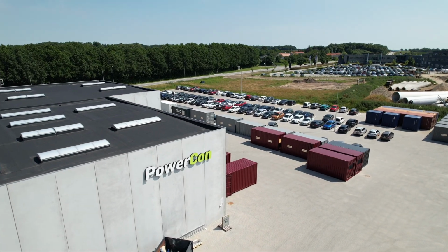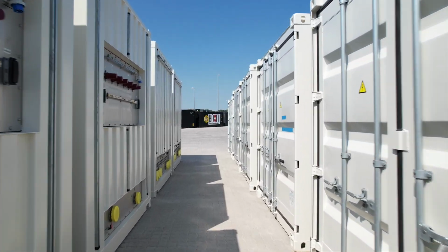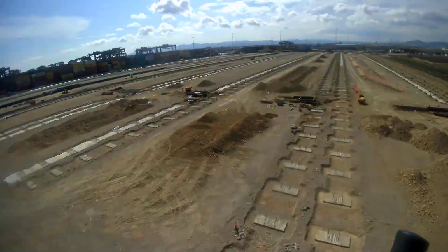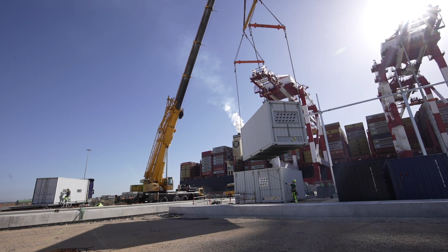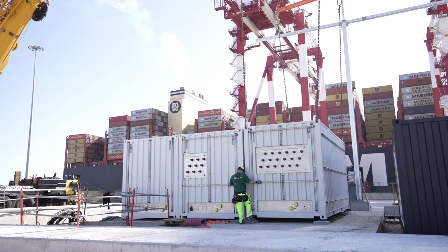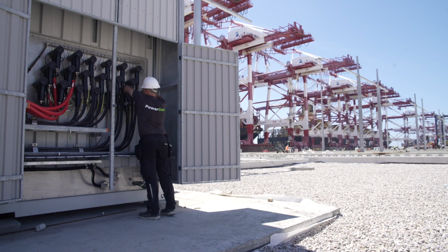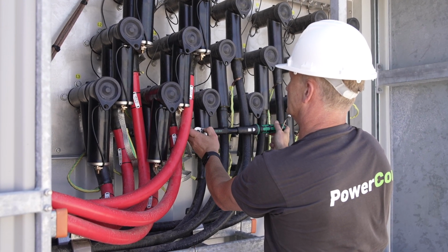Manufactured in Denmark according to the specific needs of the Port of Barcelona, the first OPS has been installed at the Hutchison Ports Best Terminal, taking advantage of the terminal enlargement works. In addition to being one of the most competitive and technologically advanced terminals in Europe, with the OPS, it will strengthen its position as one of the most sustainable, as it's the first one to be equipped with this system in the Mediterranean.